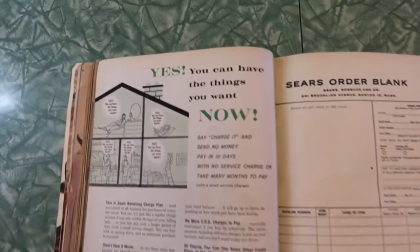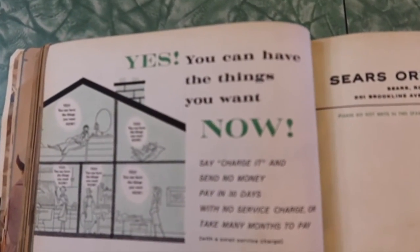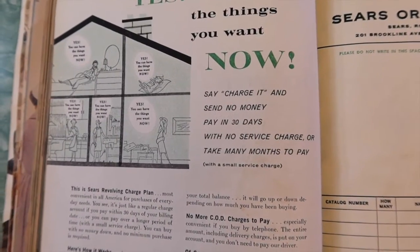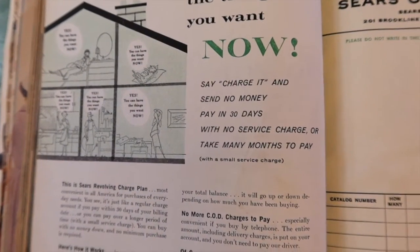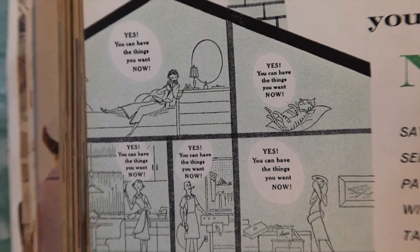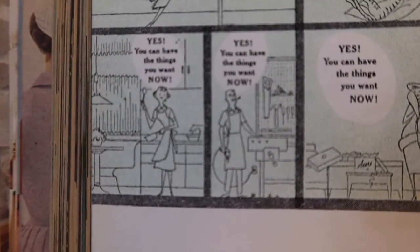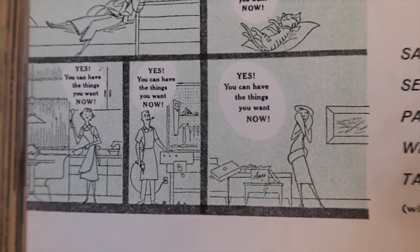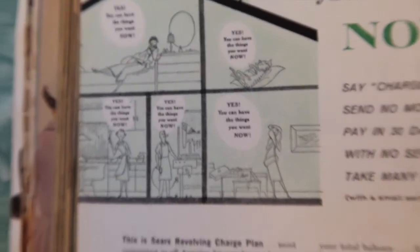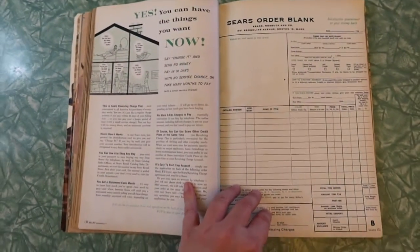Yes, you can have the things you want now. Say charge it and send no money, pay in 30 days with no service charge, or take many months to pay with small service charge. Yes, you can have the things you want now. Oh my God, this is psychotic. This is very scary. I don't know how I feel about any of this.